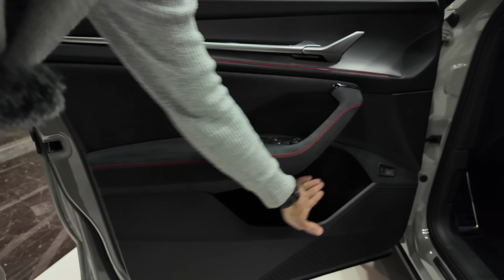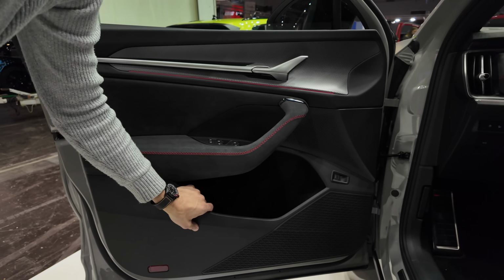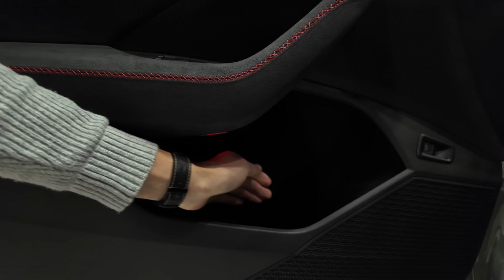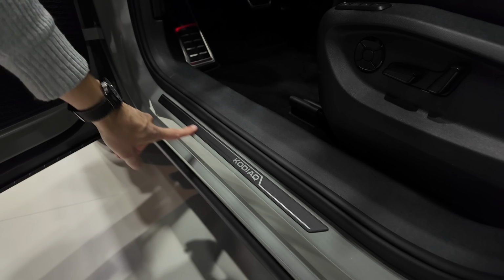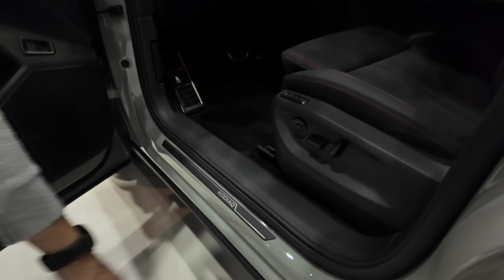And inside of the doors also with a felt covering, so that's good. So many more expensive vehicles do not have that anymore. So I'm really glad to have a nice felt covering here, so that when you put sunglasses in, they don't fly all over the place. And Kodiaq entry badge here, a small one, but it's a nice quality actually, with a matte finish. That's pretty cool.